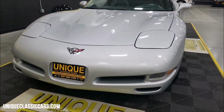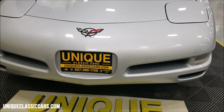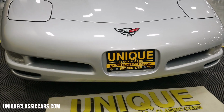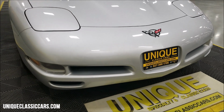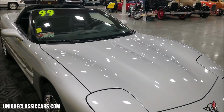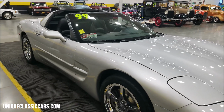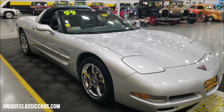And first off, let's take a look. Look at this nose cone. It's a 3-owner car, always in the same area, never driven in inclement weather. A little over 51,000 miles. So you divide that out by year, a little over 2,000 miles is all put on this car per year.